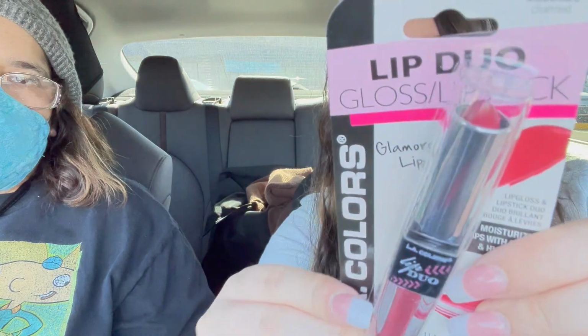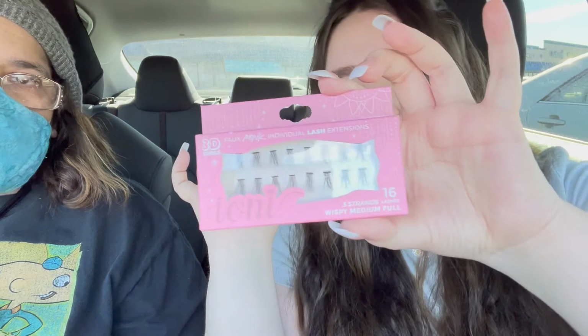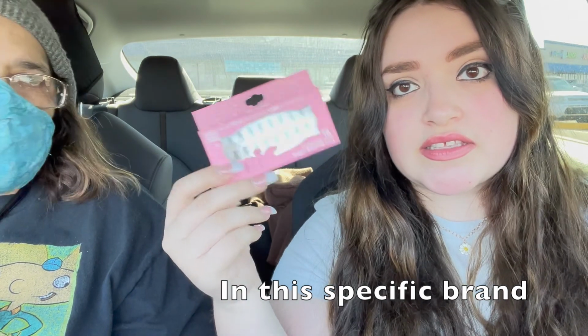I also got this lip duo gloss lipstick in the color Charmed. I thought it was a really pretty color. It's cute. Now I have the new lipstick. I also got these little eyelash things. What do you call them? Wispies. The little wispies in medium full. I was looking for the full lashes because I've seen people get full lashes from Dollar Tree, but I didn't see them, but they had a bunch of these, so I got them. And then I got this thing. It's a little lip gloss in the shape of a glittery diamond, and it's supposed to be vanilla scented, so we're gonna open it and see if it actually is up to my vanilla standards. We'll see.